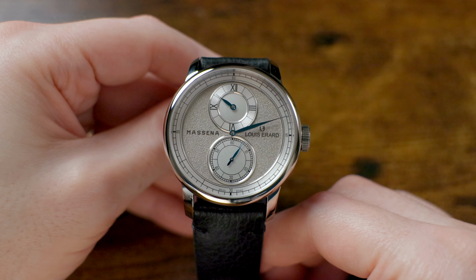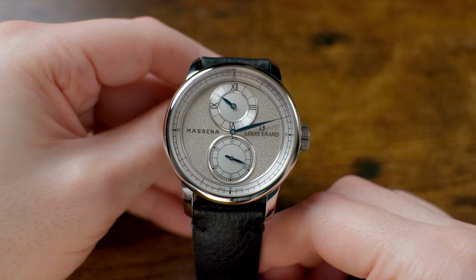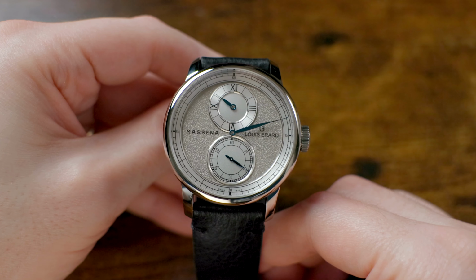The entire display, from the dial to the handset, is an absolutely perfect representation of the designer's inspiration for this watch, which of course is antique marine chronometers. And it's a classic and a timeless design that's, in this case, executed with precision and quality that is really second to none. Now, the watch case itself, as I had mentioned earlier, if I'm not mistaken, it is 42mm, and it is really nicely polished.